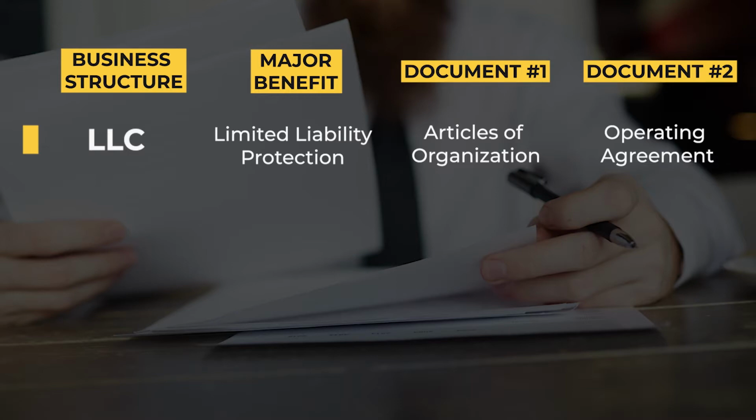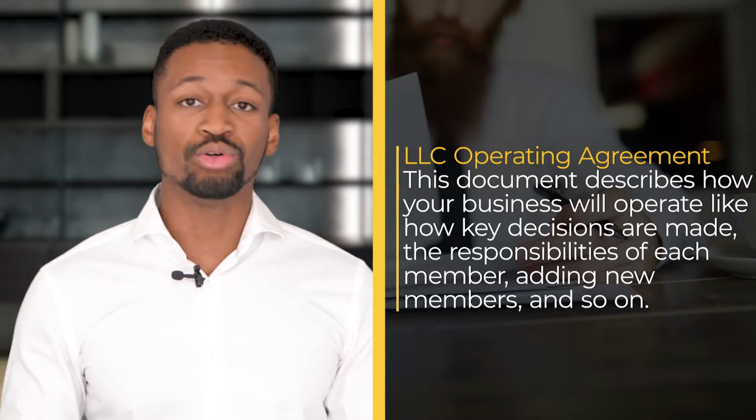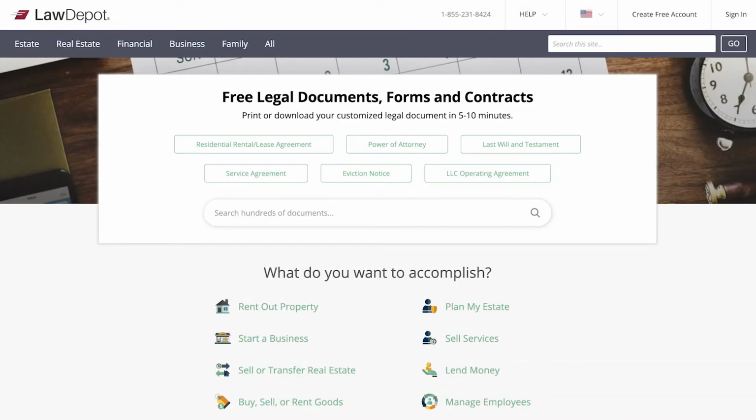Now, in some states, this is mandatory, and in some states, this is completely optional. But I think an operating agreement is wise for every single business to have because this document describes exactly how your business will operate, like how key decisions are made and the responsibilities of each member and the process of adding new members and so on. So it is highly recommended to create one to protect yourself and your business, even if your state doesn't require it. Now, you can easily create an operating agreement and many other agreements by using a free template from Law Depot, which will walk you through step by step of everything you should consider including in your agreements.